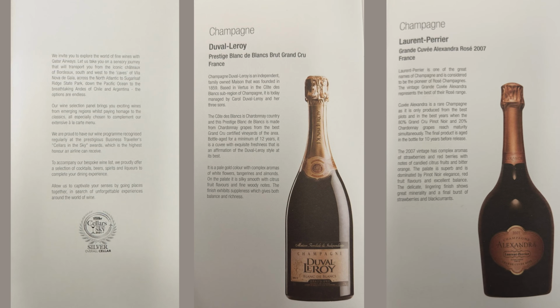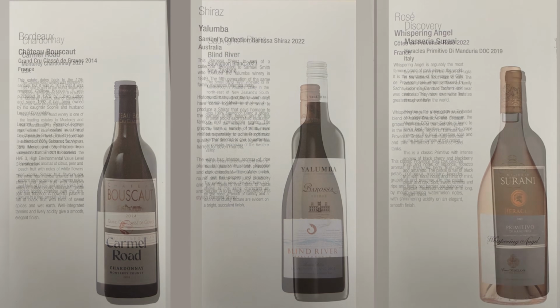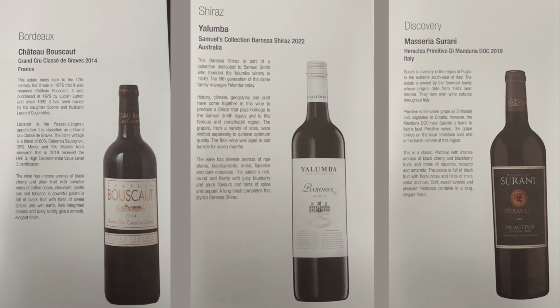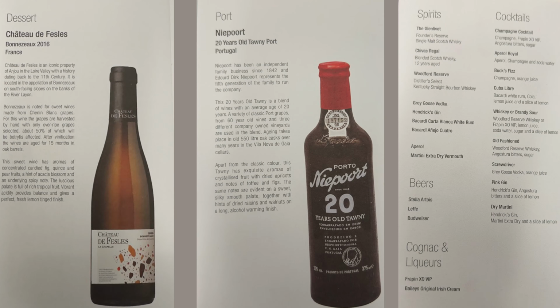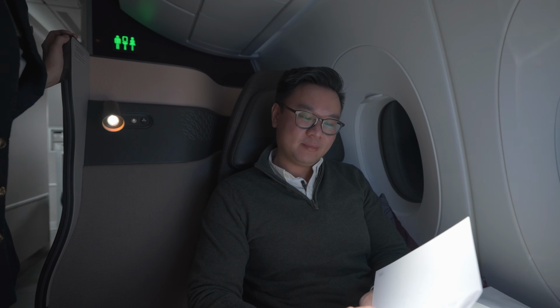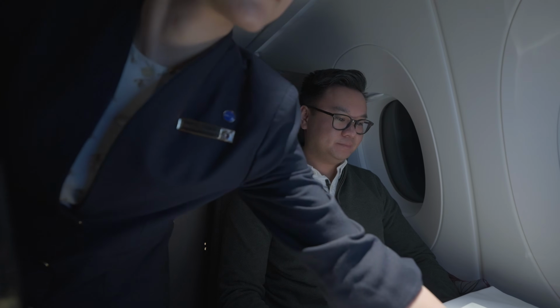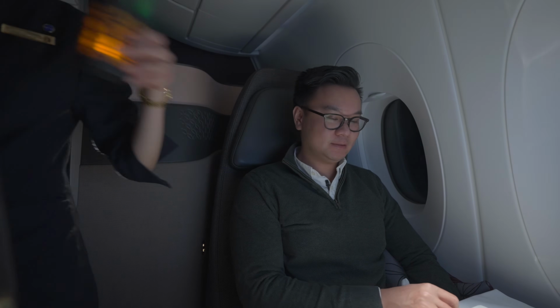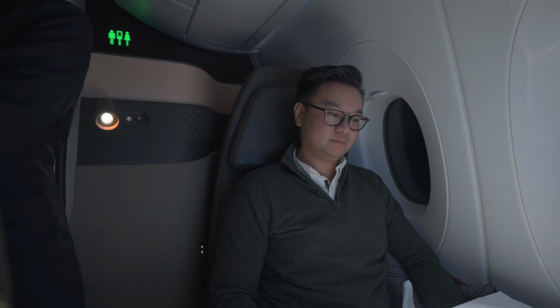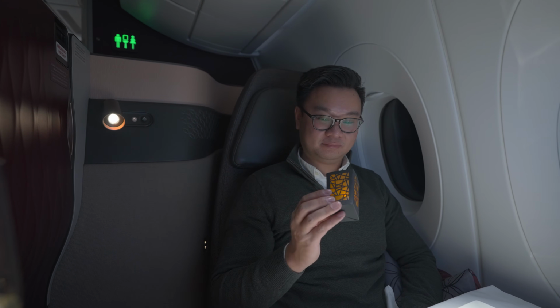Here's the menu for today's flight, as well as the drink list. The LED lamp was a nice touch, adding a cozy vibe to the cabin. And I think they borrowed the idea from Turkish Airlines, but it's definitely enhanced the ambience.